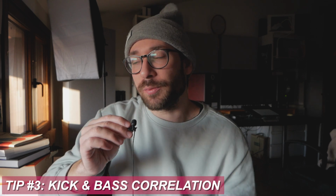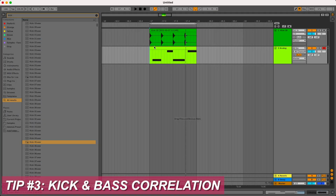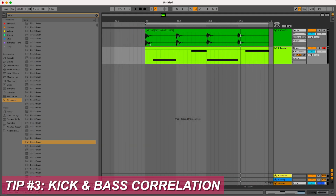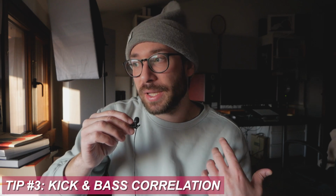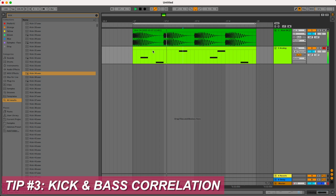If you have a bass line with very long notes, then you might want a shorter kick so you leave more space for the bass line. If instead you have a bass line which is very percussive, you might want to have a longer kick so that it fills the space left by the bass line.